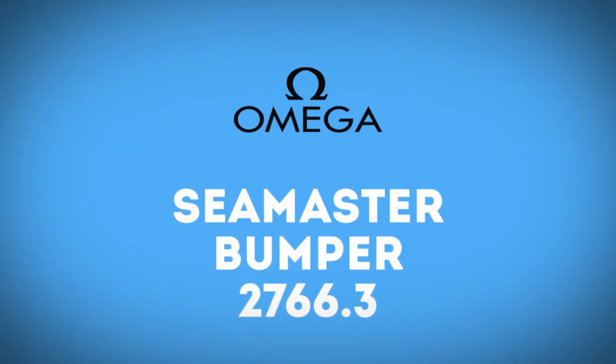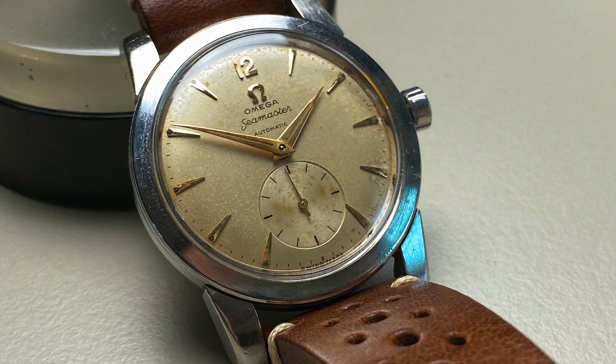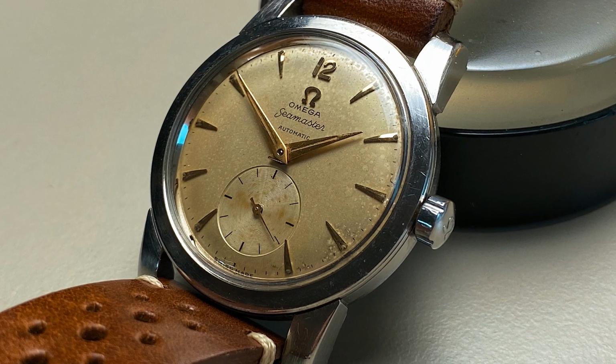Moving on, the next watch on my list. Now this one I really like. It's so nice, it's so super fresh. This is the Omega Seamaster Bumper. I love these watches, even though they sound broken when you shake them, but they're not broken, but they really do sound broken, I'll give them that. This watch dates from 1954. It has a beautiful dial on it. It has the caliber 344 inside, and the reference number is 2766-3.